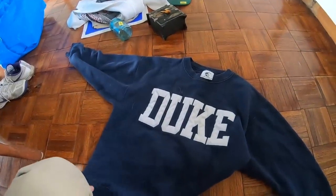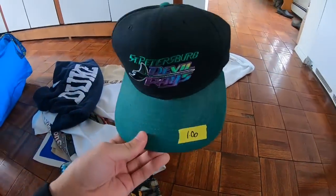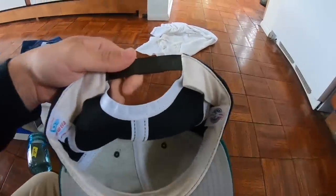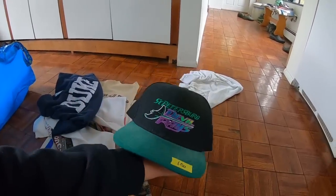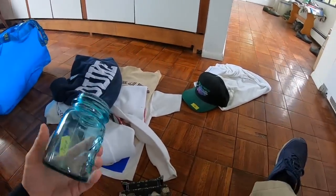I have a Duke University sweatshirt, very similar to the one that I grabbed at the V&A rummage sale, but that one was in gray. This is in blue. Got one hat for $1. They had a bunch of hats there. This is St. Petersburg Devil Rays. So I assume this is an older minor league baseball hat. There's no minor league patch on the back, but you do have the professional baseball minor league logo on the inside. It's made by New Era. This is back when they used to make wool baseball hats. Now they are polyester, I believe. And the Devil Rays, which is now known as the Rays, so this was probably their minor league affiliate, early 2000s, late 90s.